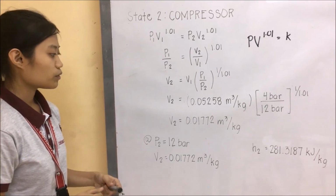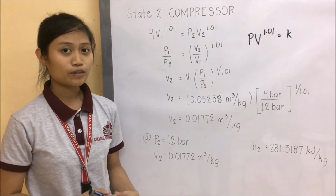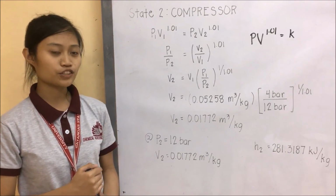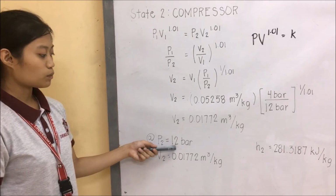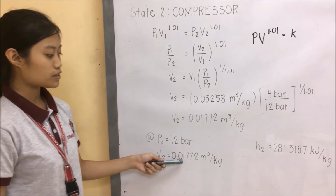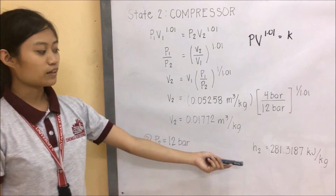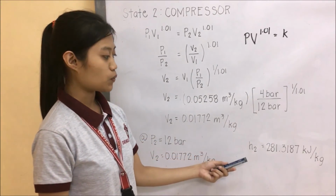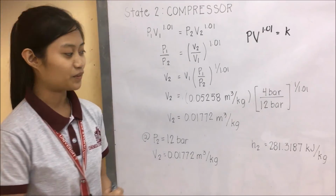And now, we can interpolate the value of H2 from the same table, A-13, using P2, which is 12 bars, and V2, 0.01772, and the resulting H2 is 281.3187 kilojoule per kilogram.